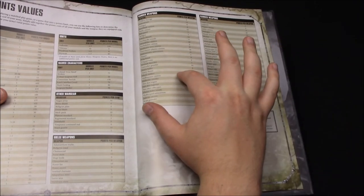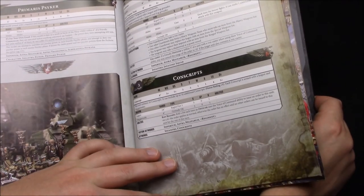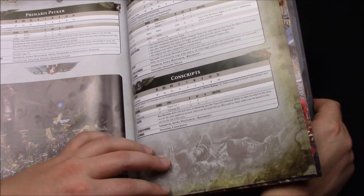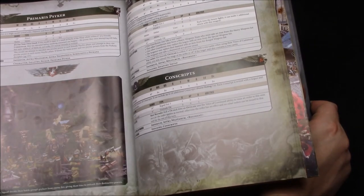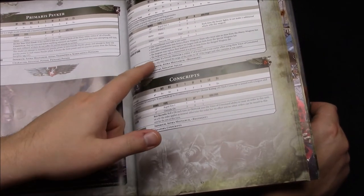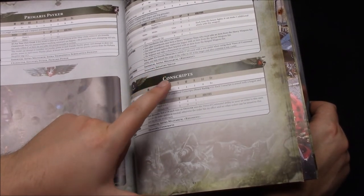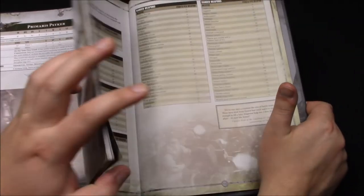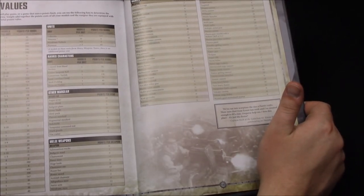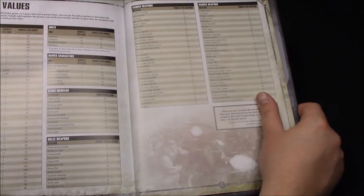But it says you can. Range list is, that's different. I think that's changed. Yeah. That got me thinking now. Yeah, the sergeant may replace their las pistol with an item from the ranged weapons list. So, it looks like I can take plasma pistols and bolt pistols.